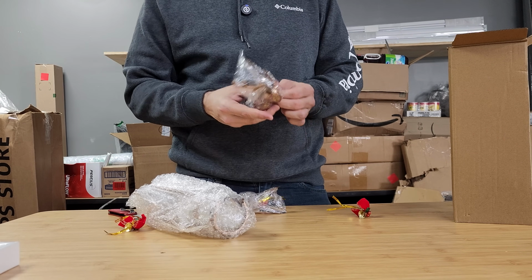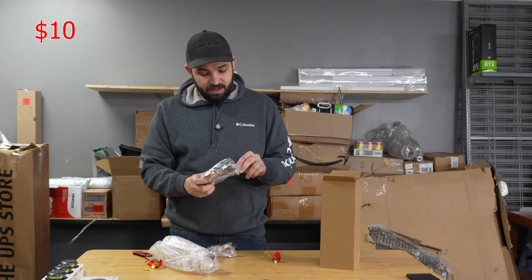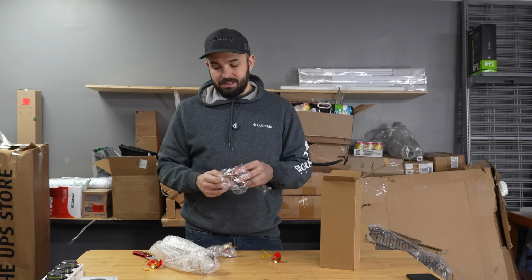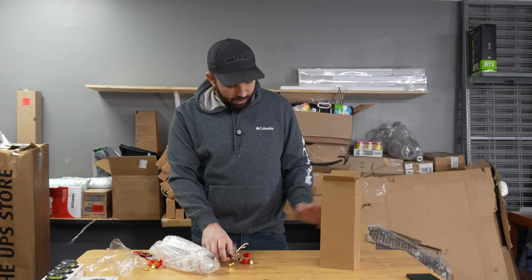All right, so this is gonna be some kind of reindeer Christmas decoration. Now, this is not a great time of year for Christmas stuff. A lot of the Christmas stuff we give to family members, or some of it we just kind of throw away if it's not worth the hassle. It appears to be brand new in the box.